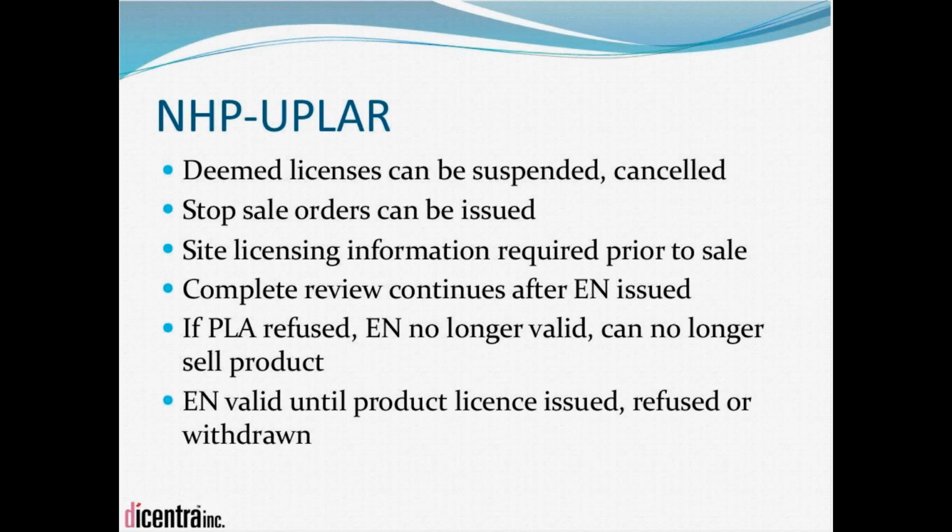Again, similar to a product license, a natural product license, deemed licenses, those with exemption numbers, can be suspended, they can be canceled. Also, stop sale orders can still be issued. So even though you have an exemption number, if a health risk is identified, any of these actions, compliance actions, can be taken.